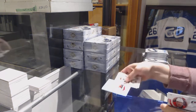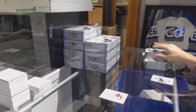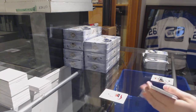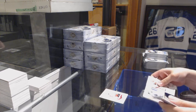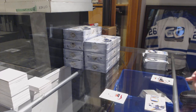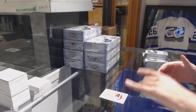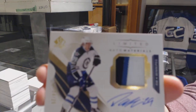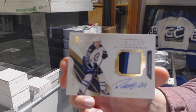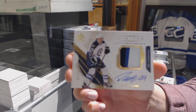We've got a Spectrum for the Flames of John Gillies. Oh, we got our patch already. Oh, and it's a good one. It's a limited auto materials, 3-color patch auto number 225 for the Winnipeg Jets, Patrick Laine.